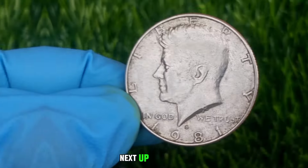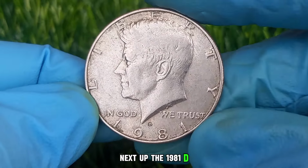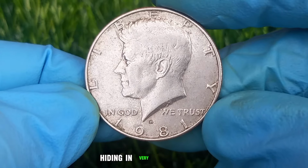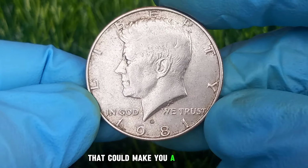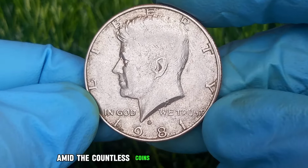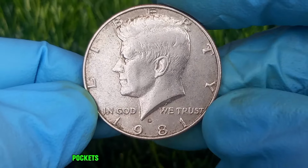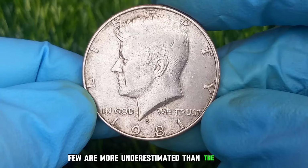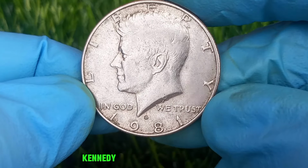Next up, the 1981 D Kennedy half dollar, the brilliant bronze-colored treasure hiding in very fine condition that could make you a millionaire. Amid the countless coins that pass through hands, pockets, and dusty drawers across America, few are more underestimated than the 1981 D Kennedy half dollar.